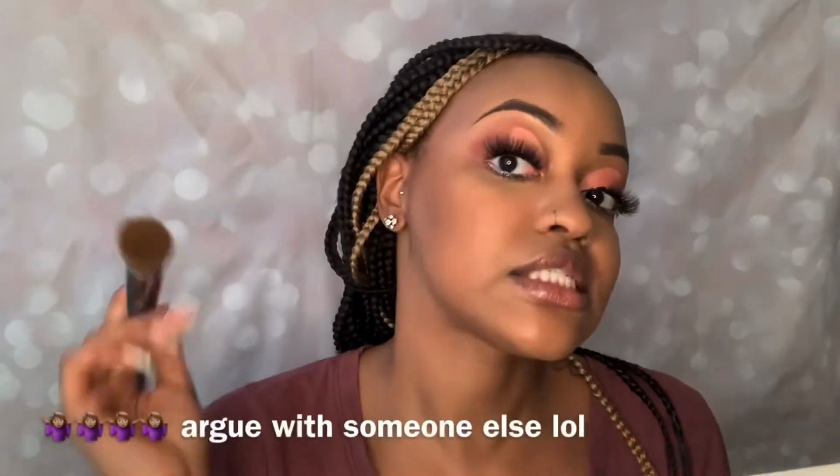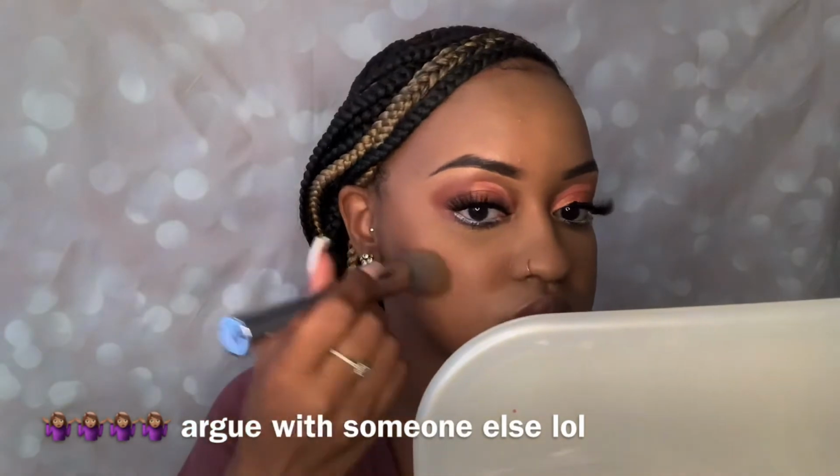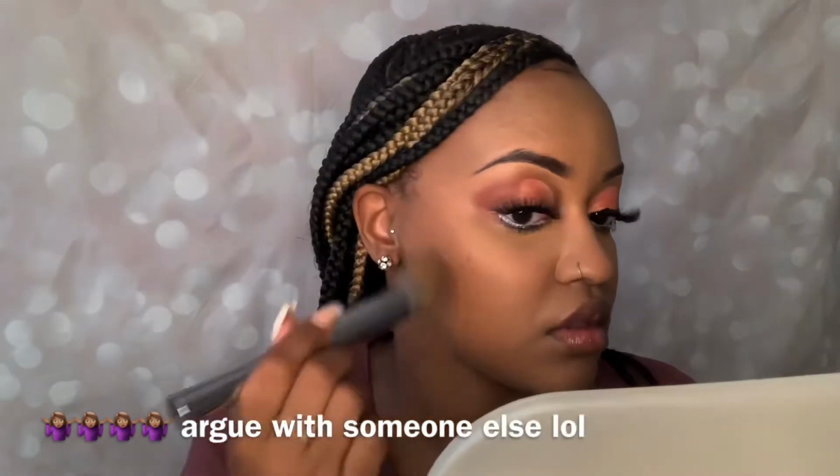I don't believe in contouring my nose. I feel like that's very anti-black. If you contour your nose, that's your business, but I have no desire to make my nose look smaller. So that's just me. I just am comfortable with the way that my nose looks presently, and I don't wish to mute it at all, so I don't.